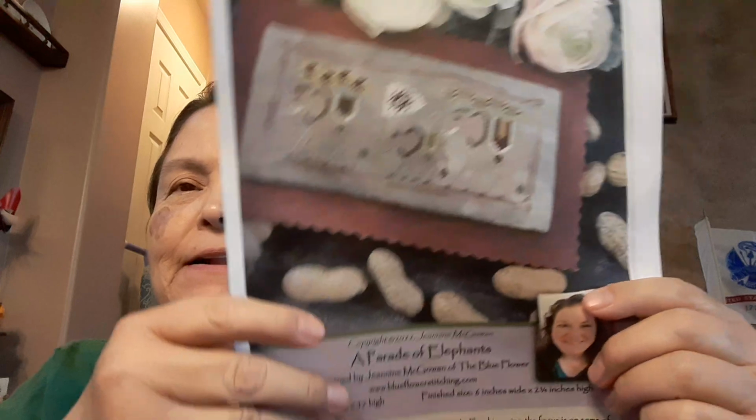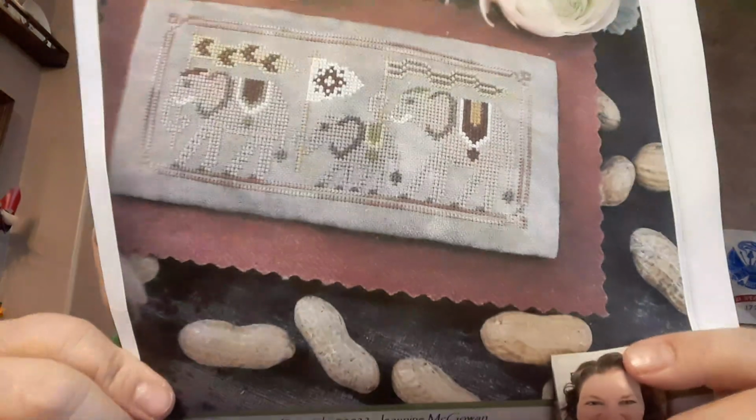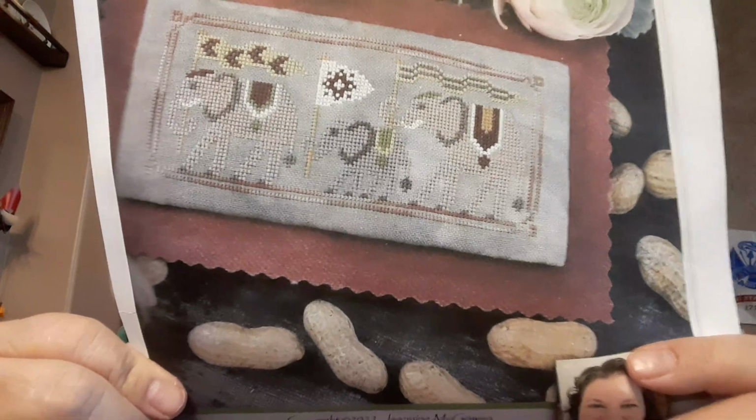Putting this upside down, so their feet are right on the border. So that gives me, by putting this elephant in here, exactly where the bottom border will be also. And then I just started the front elephant, because I had the length of thread left from this elephant. The little baby elephant that goes down here is a different color.